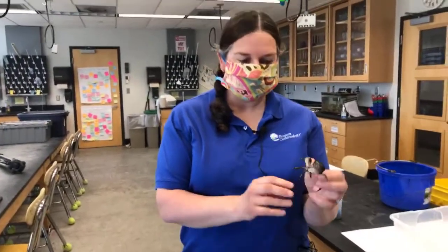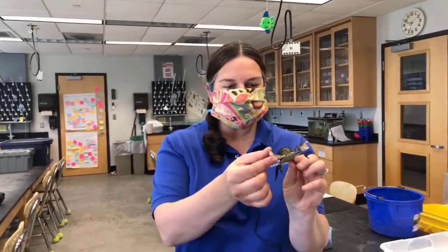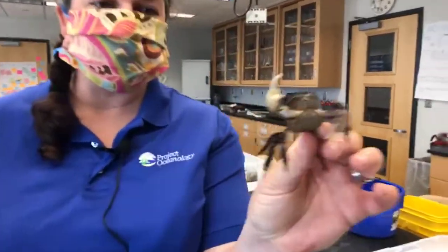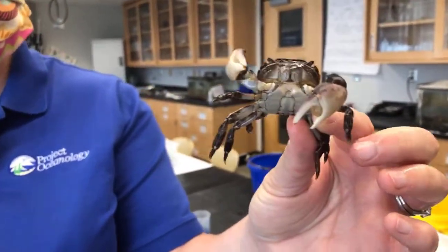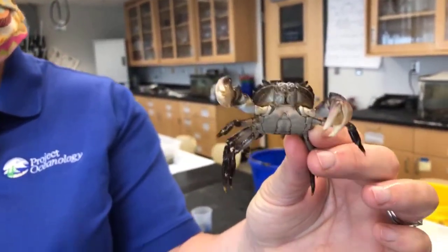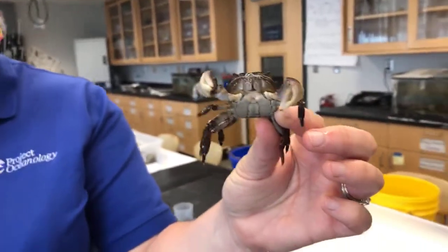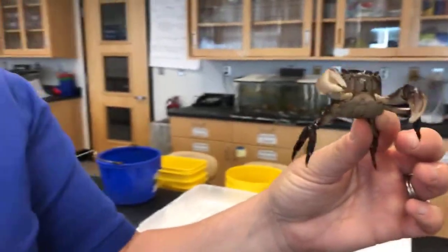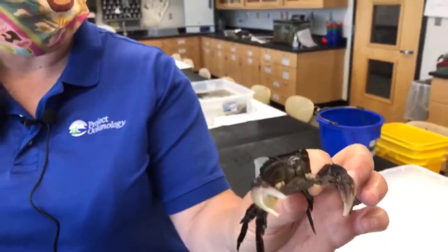So what kind of food do our Asian shore crabs eat, Callie? Well, take a look at those claws. That might give you a clue, right? Those claws are going to help them to find food in the intertidal. Surprisingly, these crabs are actually omnivores, meaning they would eat plant material, but they also would prey on animals.